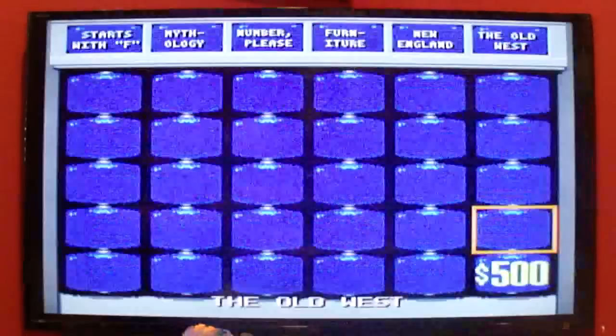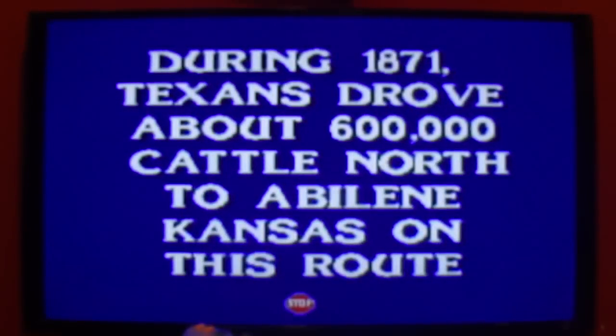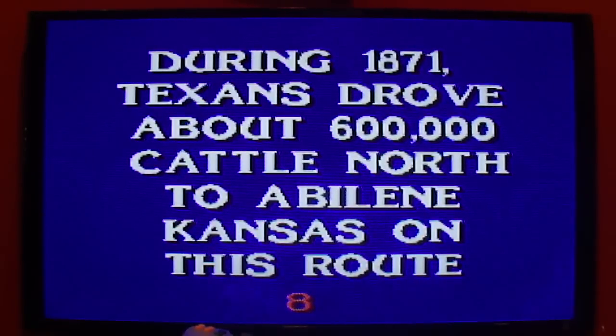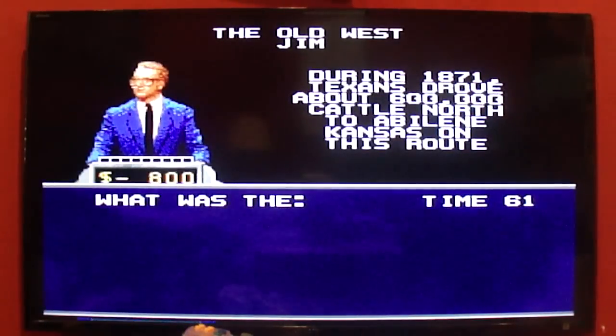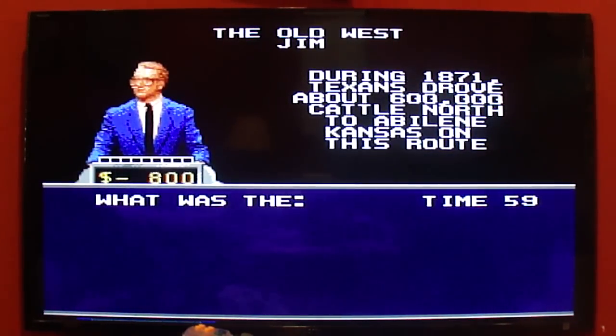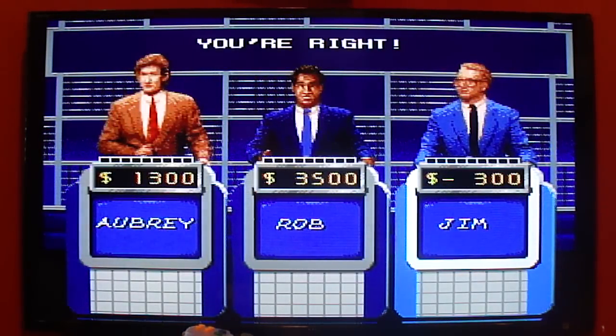Last clue. The answer is: During 1871, Texas drove about 600,000 cattle north to Abilene, Kansas on this route. Jim. The Chisholm Trail. So at the end of the Jeopardy round, Rob is at 3,500, I have 1,300, Jim has minus 300, so he's going to go first.